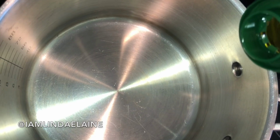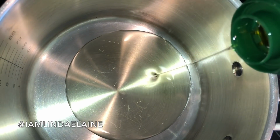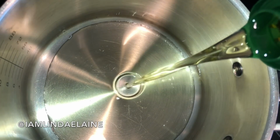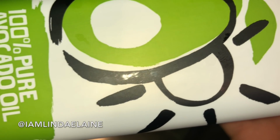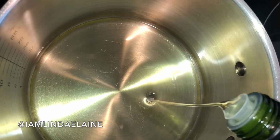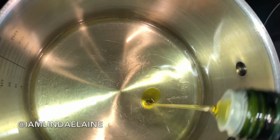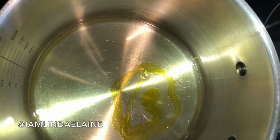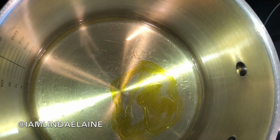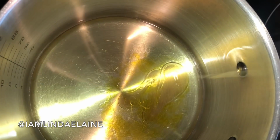All right, so I always start with grapeseed oil because that's the cheapest oil. So that's like my oil base. I don't have exact measurements, but for anybody wondering, this is a 12-cup saucepan, and I use maybe a cup of it. Then I go in with avocado oil. I don't do as much of that, but I do a decent amount of olive oil. Then I follow up with my Jamaican black castor oil, and this is expensive, so I'm not putting that much.